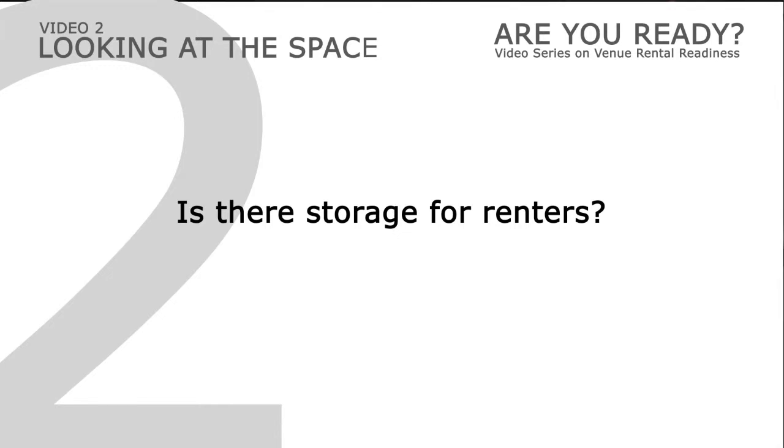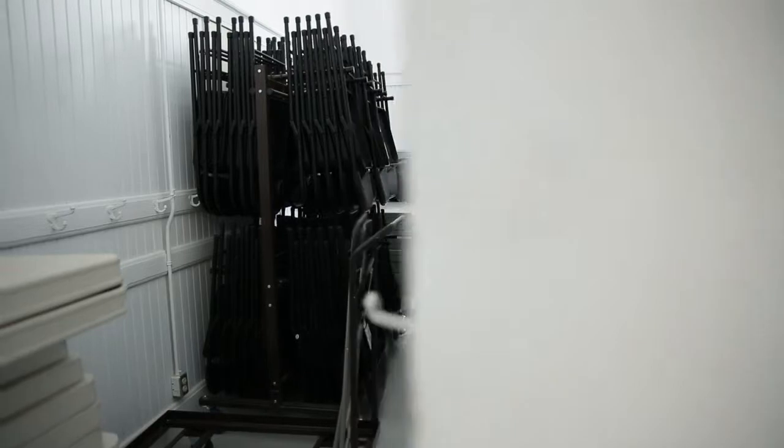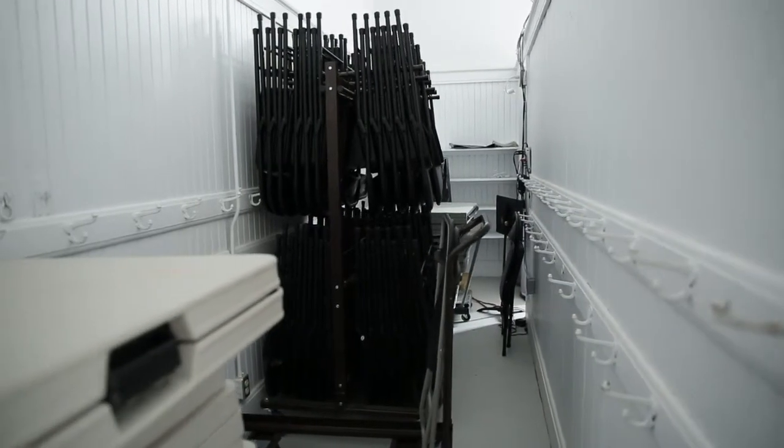Number 4, is there space for storage for some renters? Storage is underrated but can be a deal breaker for some subtenants. For example, here at Kapisanan, we have subtenants who use the space for martial arts, which require big floor mats. They need a space to store those so they're not having to haul them here when they practice 3 days a week. So we let them leave their mats here as long as they're neatly piled.